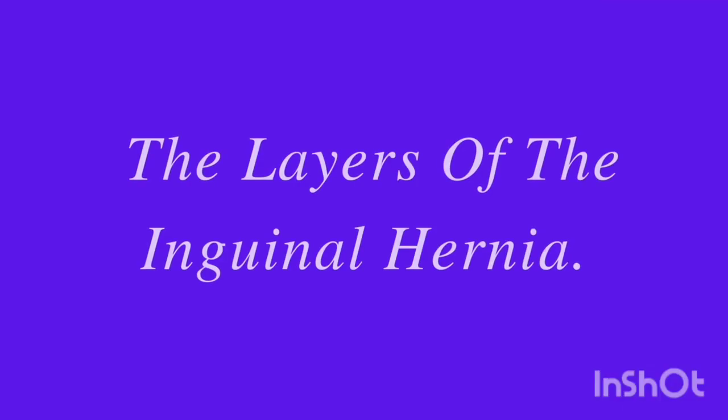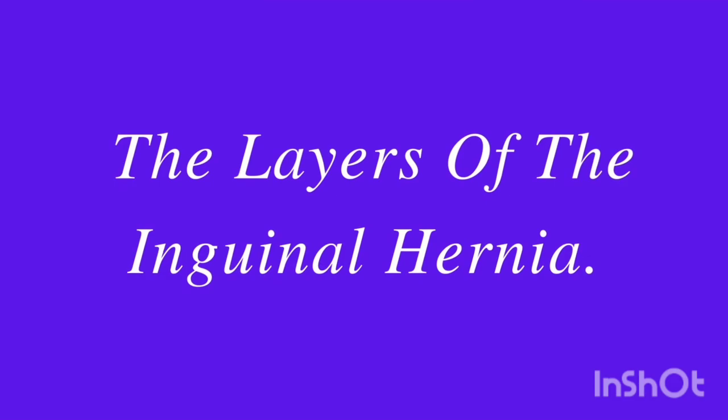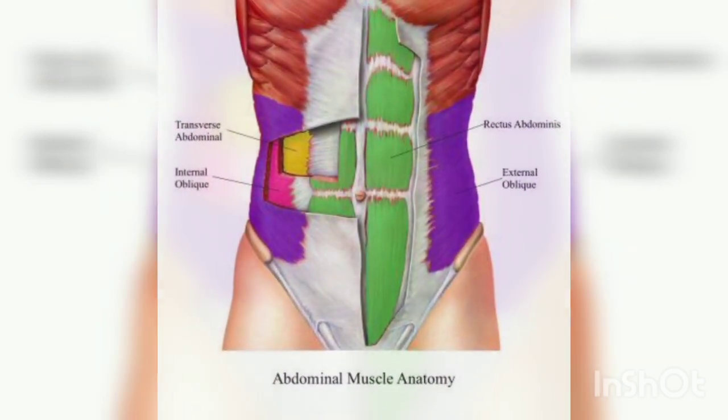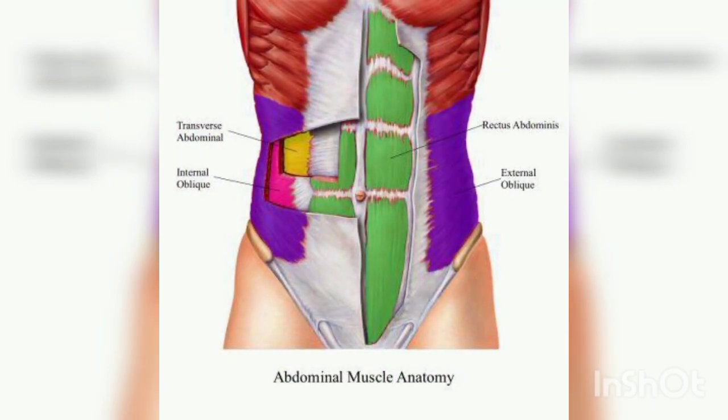Inguinal hernias occur because of a weakening of the muscles in the lower abdomen. Three layers protect the intestines inside the lower abdomen. The first is a thin membrane called the peritoneum. The second is made up of the abdominal muscles. And the third is our skin.